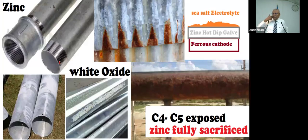Now we are taking a zinc, and very soon it becomes white rust. Very soon it becomes brown rust. So the zinc will first have sacrification with the white rust, zinc oxide formation.